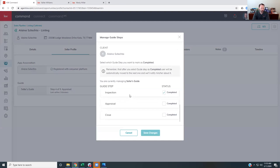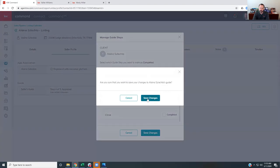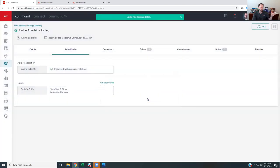So obviously, if the appraisal came in, I have probably called her, texted her, emailed her, let her know, hey, we made value, or if we didn't, hey, call me. And yet, if I were ready to check that off in the actual app, I could click on completed and then save the changes. And now that will show up in Elena's app with a check mark next to that step in the guide. She will now see that we have completed that step.